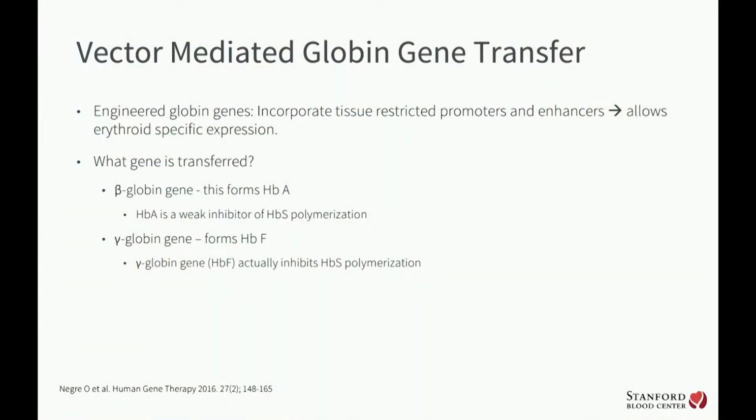So in terms of sickle cell disease, what gene do you want to transfer? There's a few different options, and they have developed a way to insert it into the genome in a way that it's only expressed in the red cell, so erythroid-specific expression, which is what you want. So one option is you can just give the patient a normal beta globin gene. Another option is you can give the hemoglobin F gene, because we talked about how that suppresses hemoglobin S.